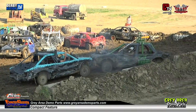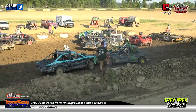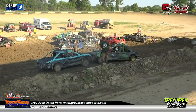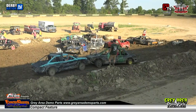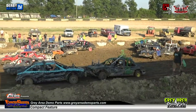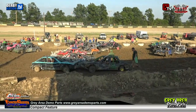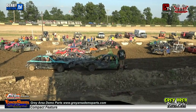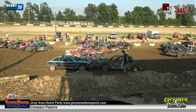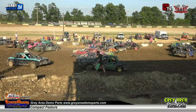Three of Maples. Oh, 73 stalled again. Refired immediately.